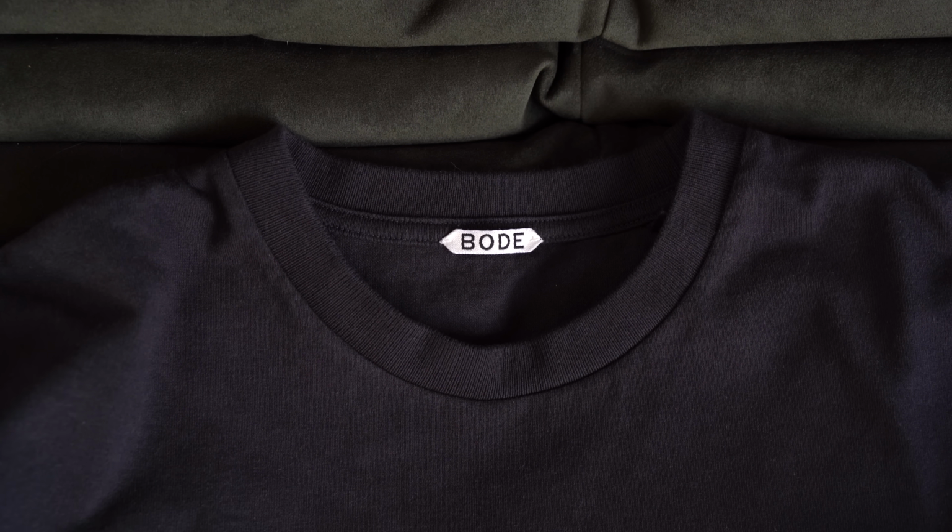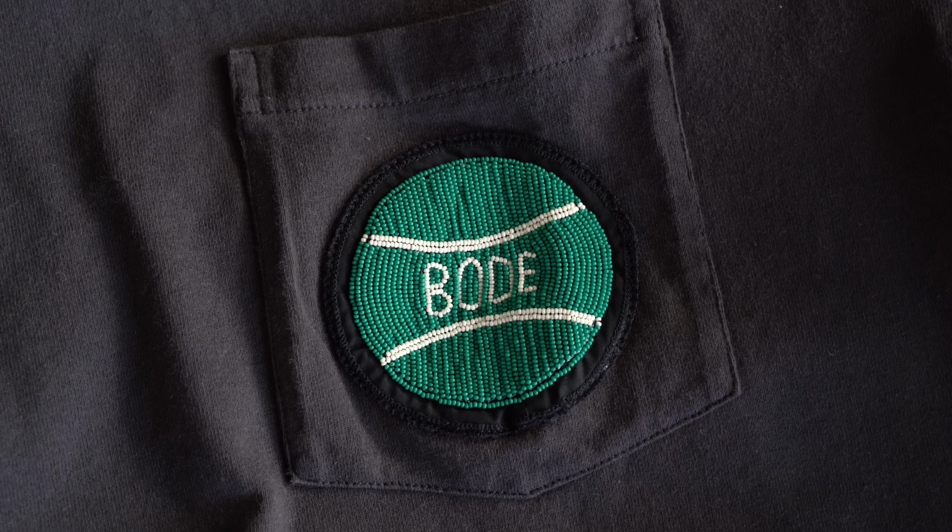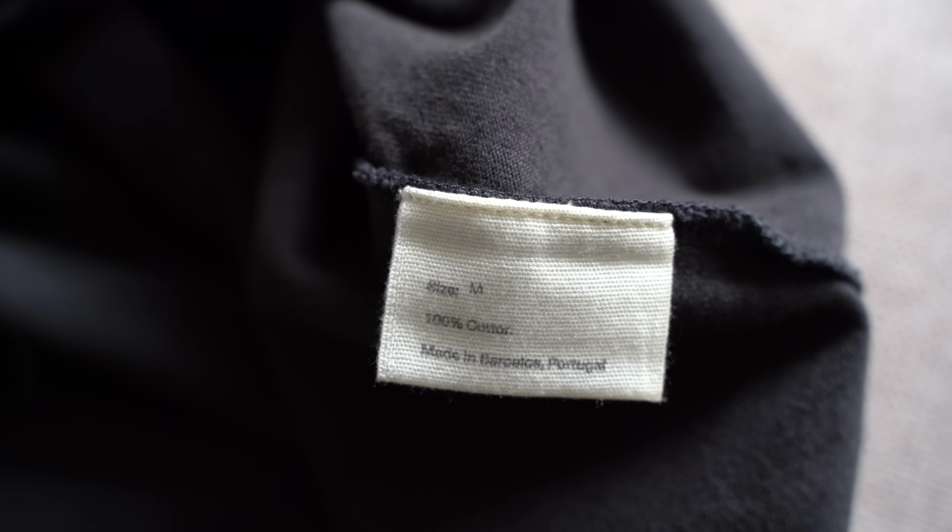And I actually got it in the same flash sale as I got my Story MFG jacket, so I got this for a hefty discounted price, which I was really happy with. But this t-shirt's in this beautiful relaxed fit, and it's in this wash black colorway, as you can see. I also love that beaded tennis ball detail on the chest. It just adds a nice pop of color to any outfit.